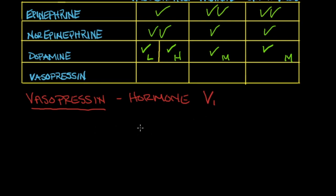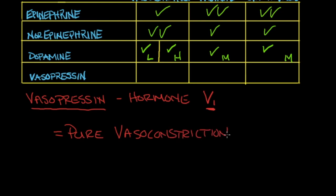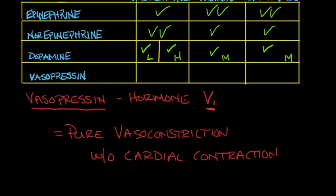So giving vasopressin is going to activate our vasopressin receptor and doesn't have any stimulation on those alpha or beta receptors. But what stimulation of this vasopressin receptor is going to do is cause pure vasoconstriction. And this is going to be done without any effect on cardiac contraction. So if we go to our chart, we'd be very heavy on the vasoconstriction with no inotropic or chronotropic effects.